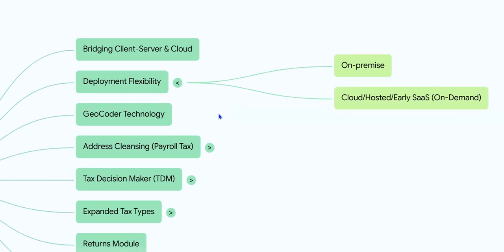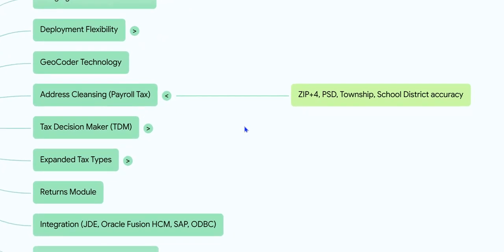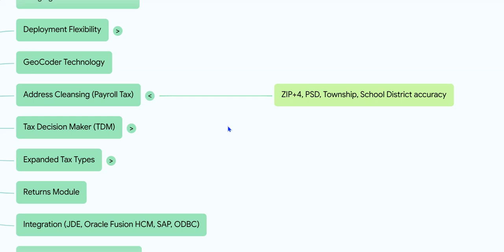So, flexible deployment. Did it still use that geocoder tech for accuracy? Absolutely. Geocoder was still core, ensuring that same jurisdictional precision. And for the Payroll Tax Q Series, they added an optional address cleansing feature. What was that about? That sounds like even finer tuning. Yeah. It used USPS data to validate employee addresses down to the ZIP+4 level, found specific political subdivision codes crucial in places like Pennsylvania, even identified townships and school districts. Wow, that's granular. Super granular. Really important for getting payroll tax withholding exactly right, especially at the local level where things can get very specific. Makes sense. Payroll taxes are definitely tricky.